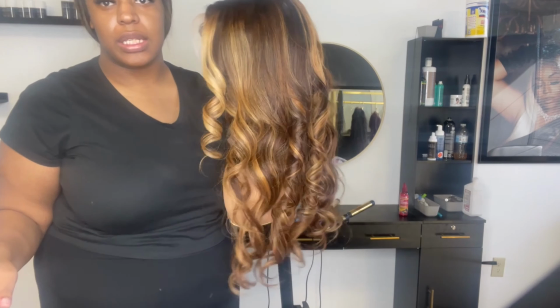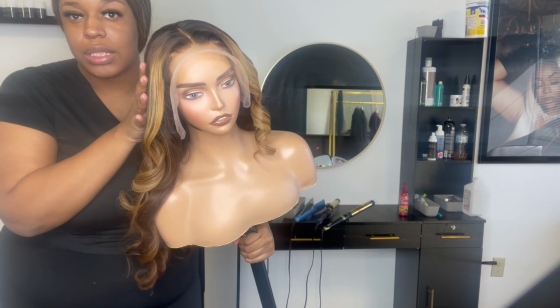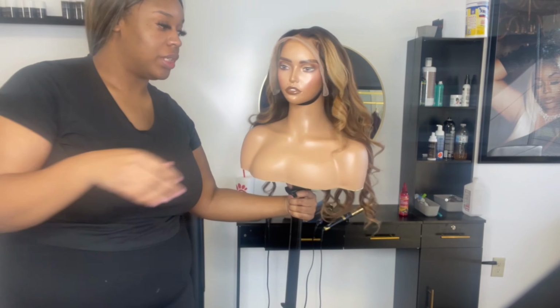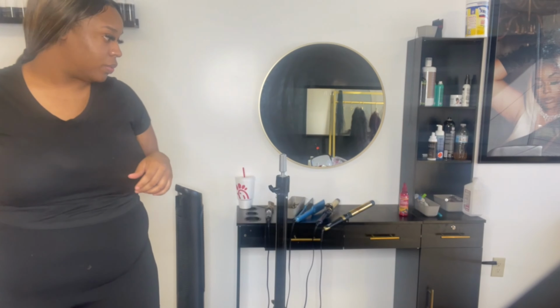All right, so this is the honey unit, all fully curled and ready to go. I'ma leave it out just so she can see it when she picks it up, and then we'll box it up while she's here. But she is cute and she is done. So now I gotta move her and then get back to the Chanel unit.